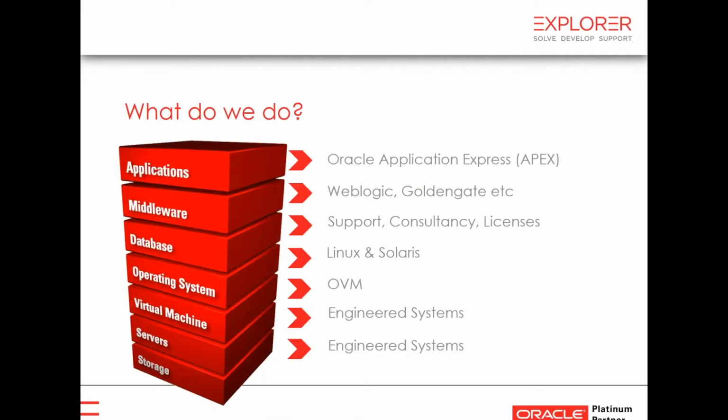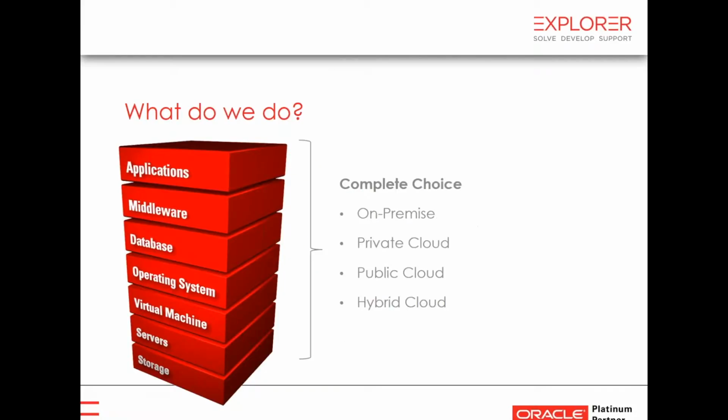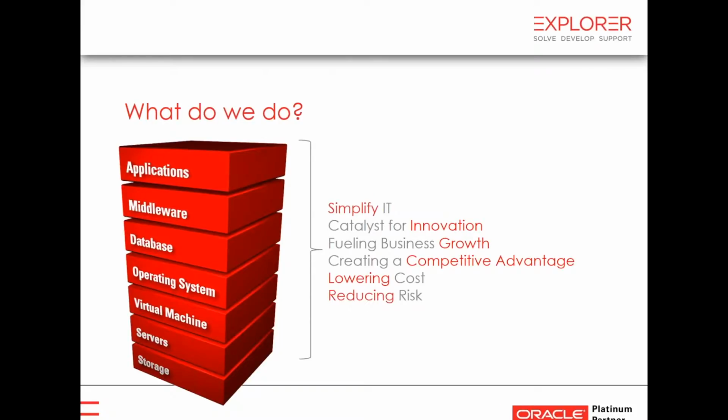Most of you will be familiar with the Oracle stack, and we align ourselves with every layer on this stack, from application development with Apex at the top, down through middleware and database, down to engineered systems, whether it be providing specialist services or selling of these engineered systems. Oracle are really good at providing choice to customers, whether they want to stay on-premise, move to the public cloud, or take a hybrid approach. So no matter what Oracle technology you want to use, Explorer work with Oracle to deploy these solutions in whatever form, pardon the pun, that you wish to take.